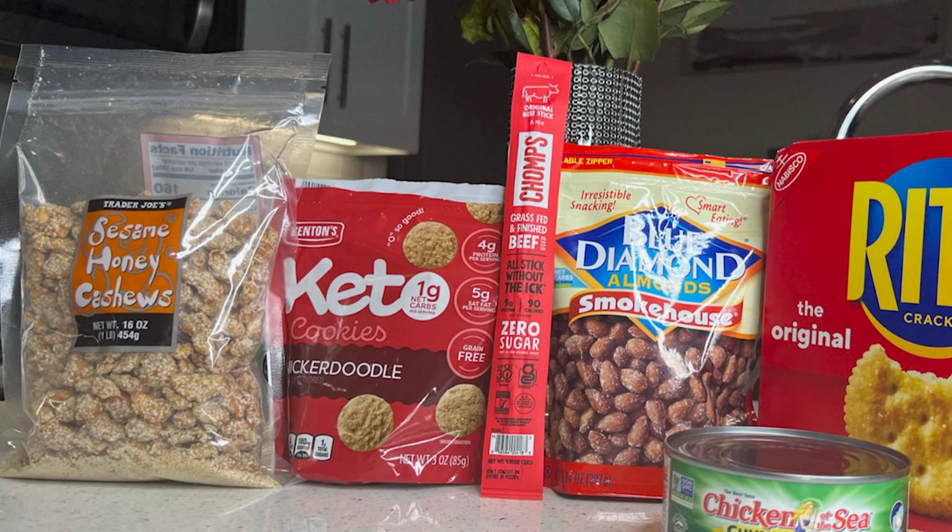Another thing I like to get at Trader Joe's is the Chomps. Chomps are good if you like beef jerky. You could take a Chomp and put it in your purse or your gym bag, and you are good to go. That's what I usually keep in my bag, because sometimes when I'm out and about too long, I might get tempted to stop and say, let me get something here, let me get something there. And I know it's bad for me. I go to my purse, pull out my Chomp, and I am satisfied until I get home. So Chomps are really good.